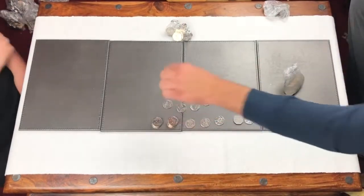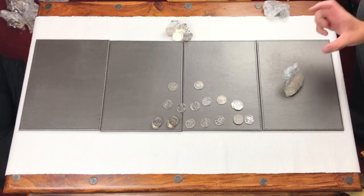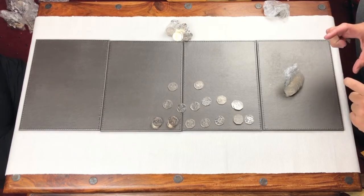1997. What was so special about the 50 pence pieces in 1997, Moira? Not sure. Well, 1997 is when we changed from the old 50 pence, which was bigger, to the new 50 pence, which is smaller.